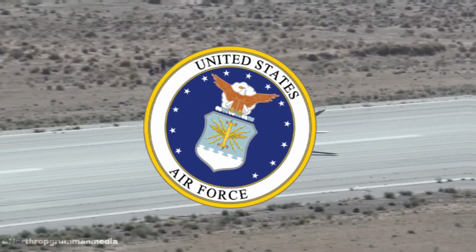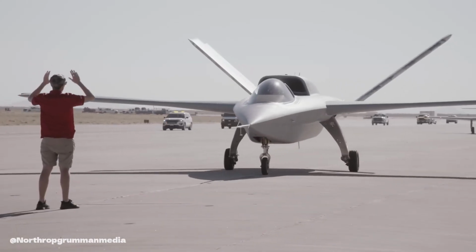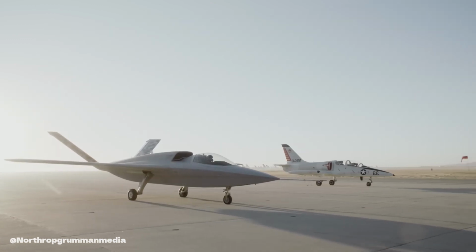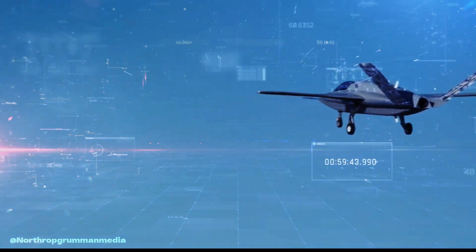Potential applications include the U.S. Air Force's Collaborative Combat Aircraft Program and similar allied initiatives, highlighting a future where drones and piloted planes work collaboratively in combat, with the Vanguard demonstrating a fast and cost-effective approach to aircraft development through advanced digital tools.